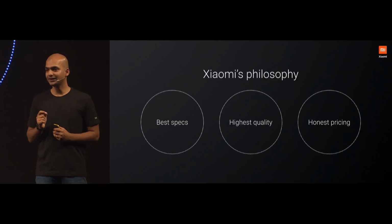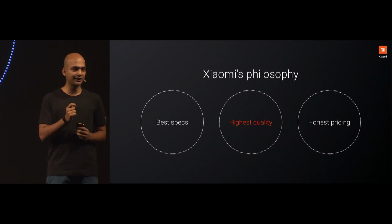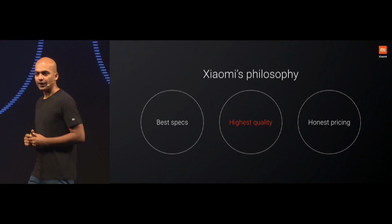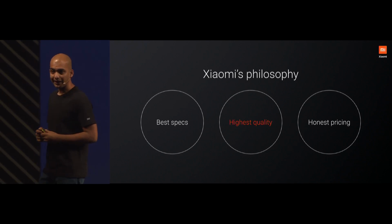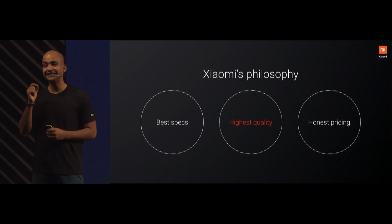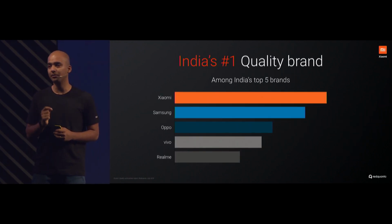Every time we do a launch event, we talk about our specs, about our price, but one of the things that truly defines who we are is our focus on quality. This is something that we really value. We have a separate team, department, only working on quality improvement. And I'm happy to share, as per the latest report from Red Quanta, which just got released yesterday, we are now the #1 quality brand amongst the top 5 brands.